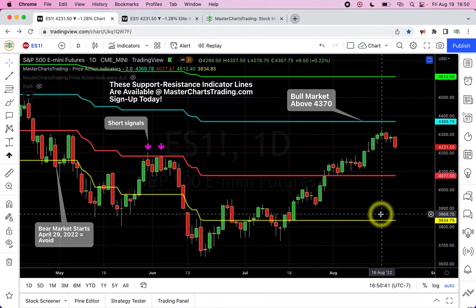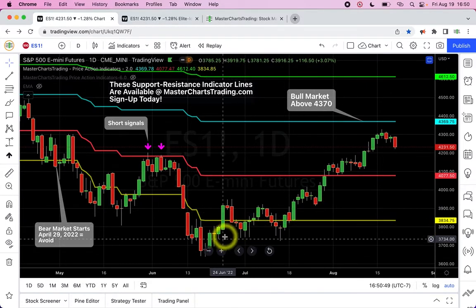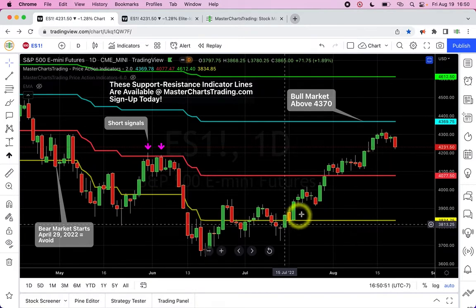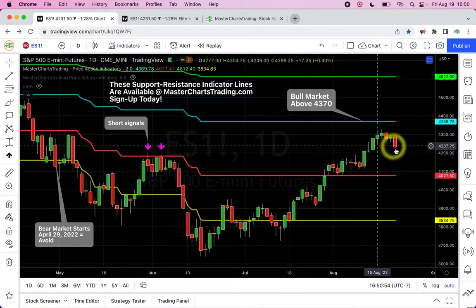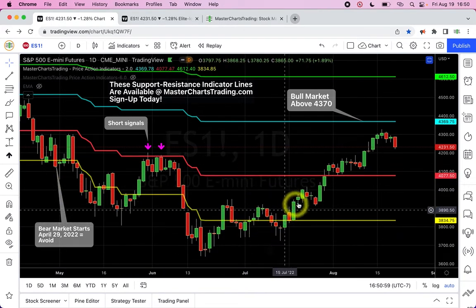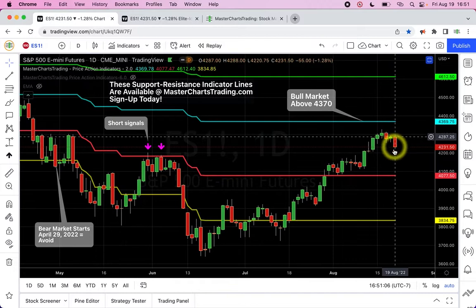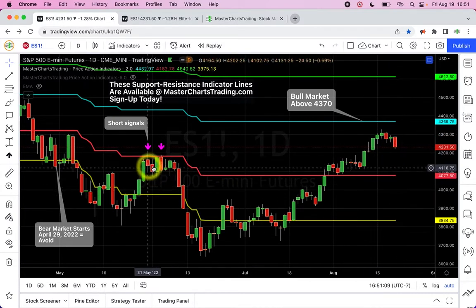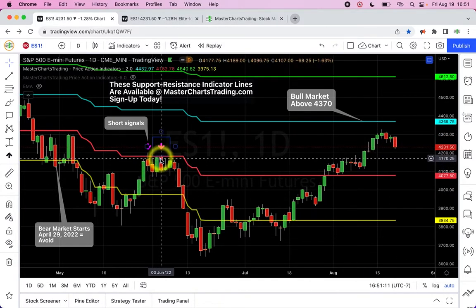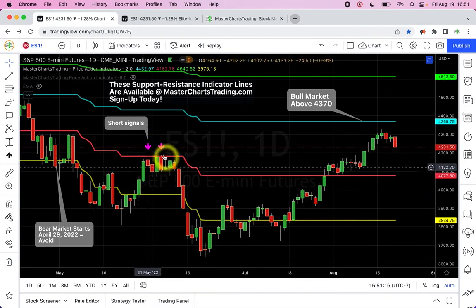I'll get to the junk debt in a second, but for now I just wanted to show you the way we use my indicators. When we're in a downtrend, or in a bear market, once there is a high or a close above the red support resistance line where I'm hovering, and then we close again below it, something like what we had here on the 31st of May and then again on the 3rd of June, with a high above the red line and a close below it, this was a signal for us.